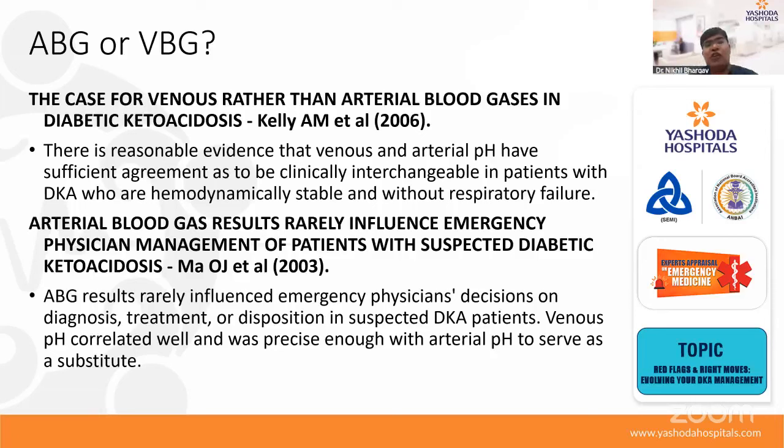Because we are not looking at oxygenation levels, we are mostly focusing on the pH levels and any electrolyte disturbances. If though there is an element of hypoxia, then ABG takes precedence over VBG. It will also help us to determine if there is any respiratory failure, any CO2 washout, or an impending respiratory collapse.